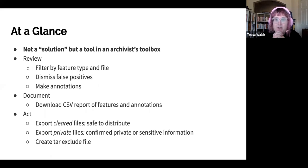And presumably we want to actually be able to do something about that then, or like review file by file, for instance. So the idea of Bulk Reviewer is to basically help with these activities.